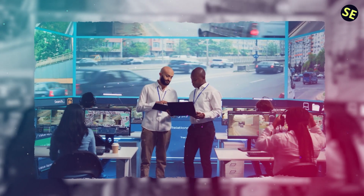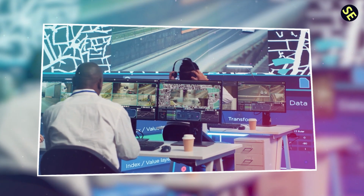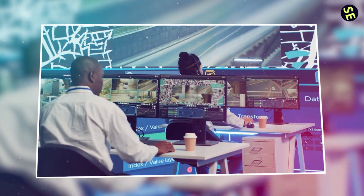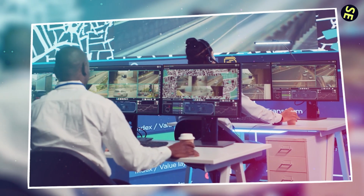This glaring absence of surveillance footage has fueled countless conspiracy theories. In a city as heavily monitored as Paris, the idea that such a high-profile area could be devoid of working cameras is unusual, to say the least.